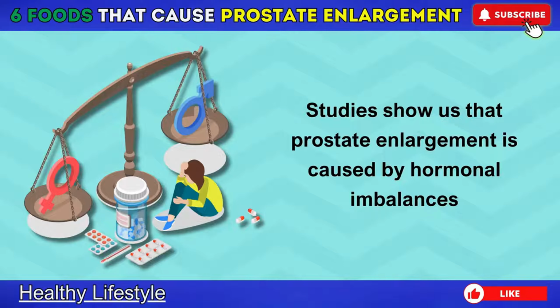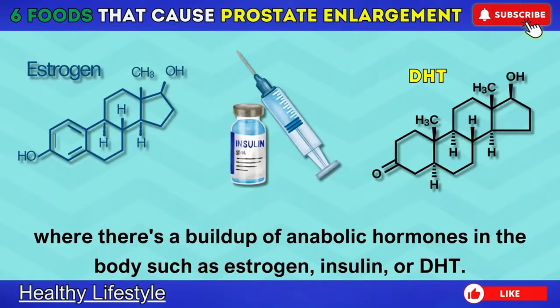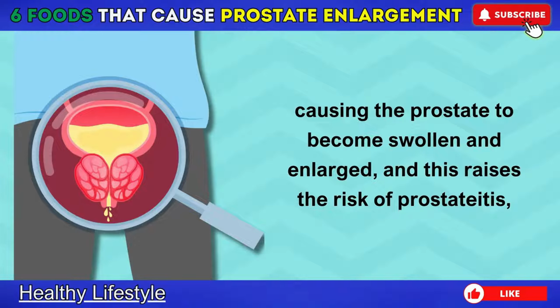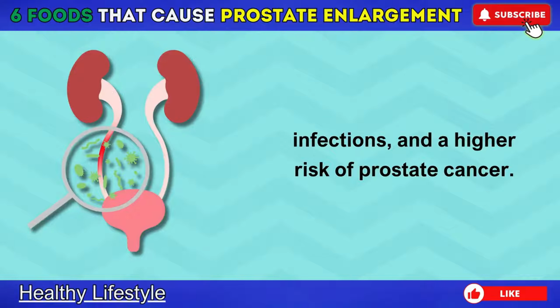Studies show us that prostate enlargement is caused by hormonal imbalances where there's a buildup of anabolic hormones in the body such as estrogen, insulin, or DHT. Unfortunately, certain foods that we eat have been shown to stimulate these hormones, causing the prostate to become swollen and enlarged, and this raises the risk of prostatitis, infections, and a higher risk of prostate cancer.